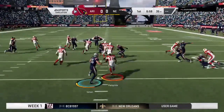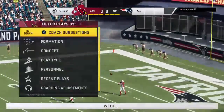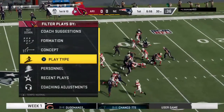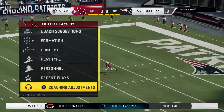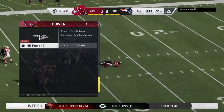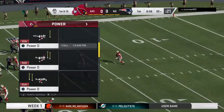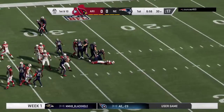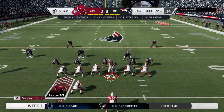This is taken at the 3. And a nice return sets him up pretty good here at the 30-yard line. Here we go. At their own 30-yard line. So 1st and 10 now from the 30.